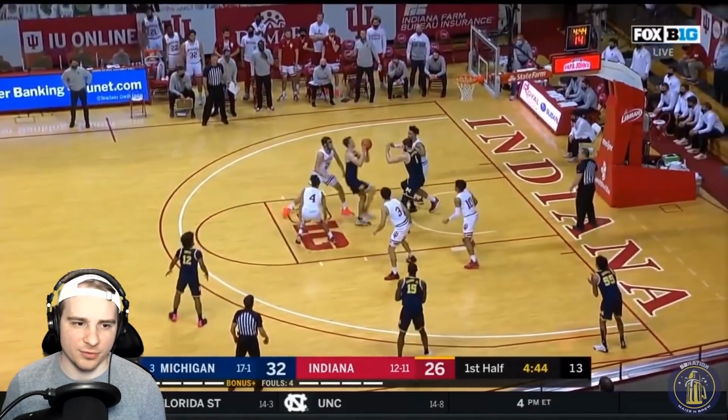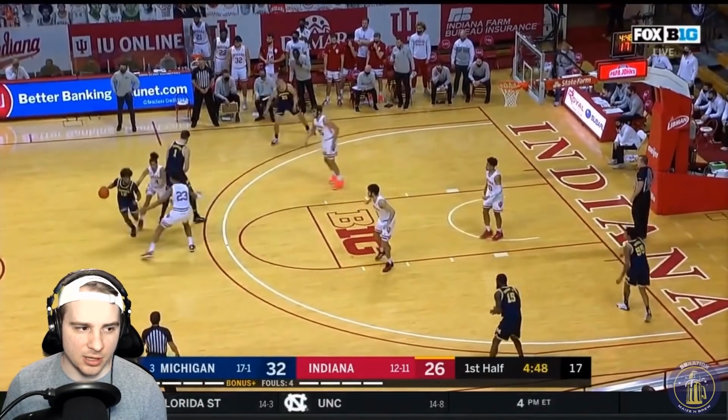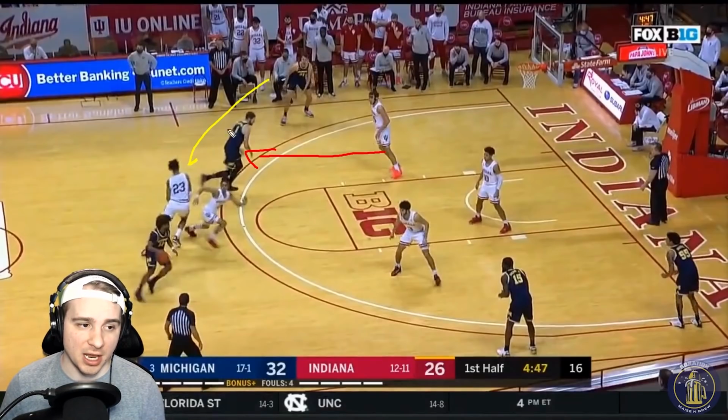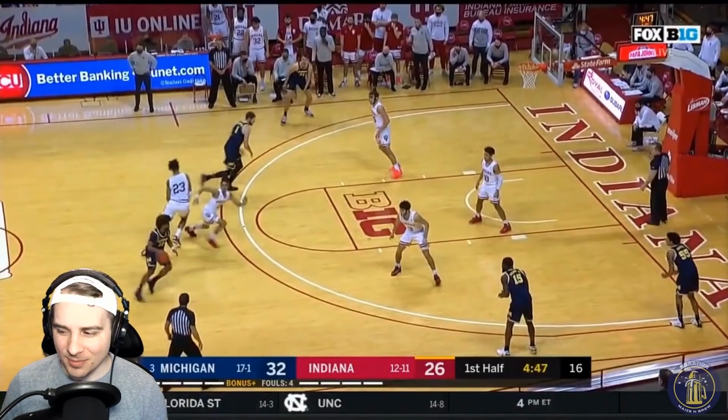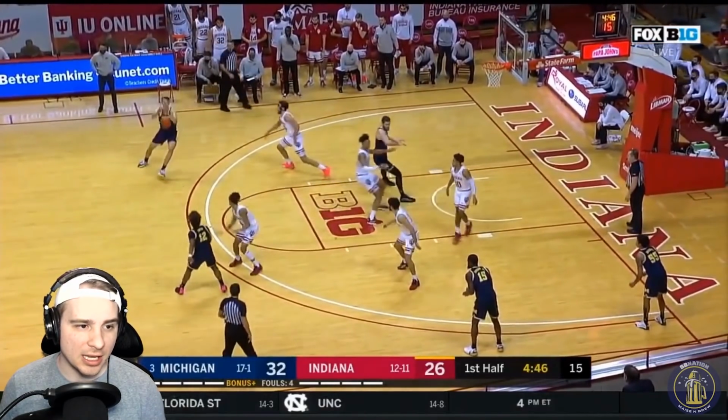Here, pass over to Franz Wagner on that runner there. And here's a new concept he's been running quite a bit. He's going to run, and it'll look like he'll just catch and maybe spot up for a 3. So you'll have Race Thompson, who has an athletic disadvantage against Franz Wagner. Most people will. So he's coming out hard to really close on a potential 3-pointer attempt. That's the arc of the shot. Beautiful artwork, I know.